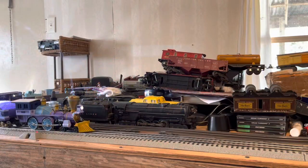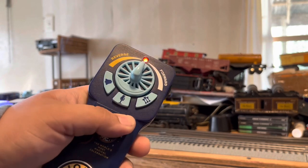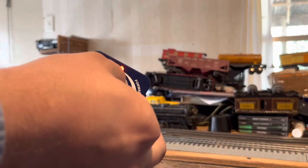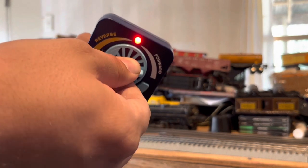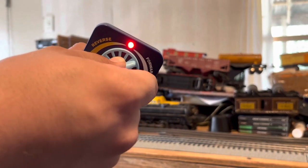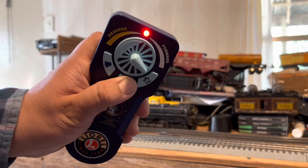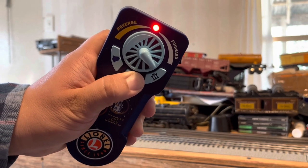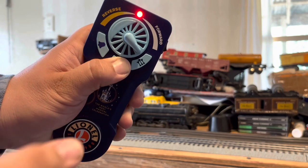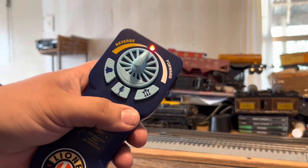It's pretty neat. And something I discovered on the LionChief remote recently is that you can adjust the volume by pressing and holding this button here. You can turn the wheel clockwise for more volume, and counterclockwise for less volume. And when it's at the volume that you want, you let go of the announcement button, but quickly turn the throttle back to center, otherwise the train will speed off. Like that. It's pretty cool.